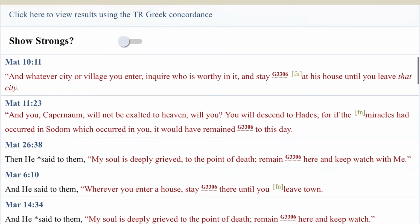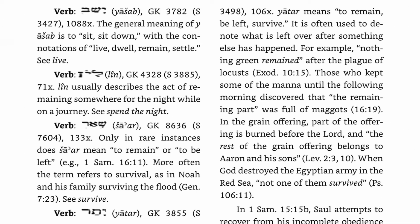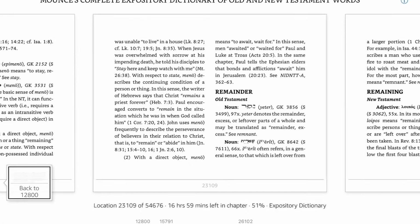Then the second way that I would recommend going about a word study is to get Mounce's Complete Expository Dictionary of the Old and New Testament. And that was a mouthful, but it is a great resource because it will give you an example of that word in the Old Testament, an example of that word in the New Testament, its variations, and kind of a paragraph definition rather than just a one-line dictionary form.